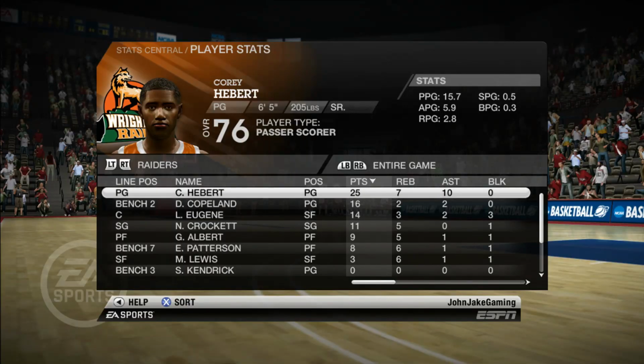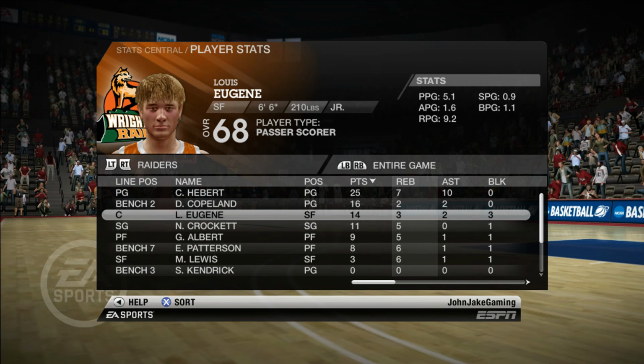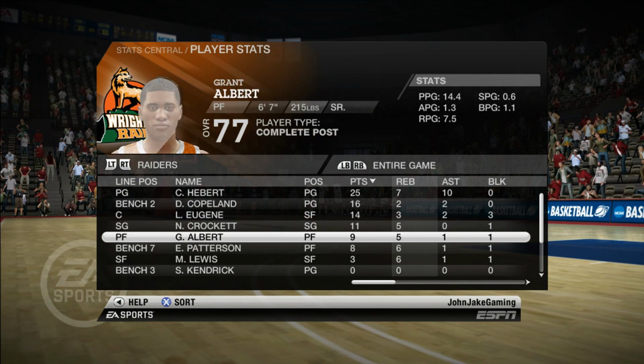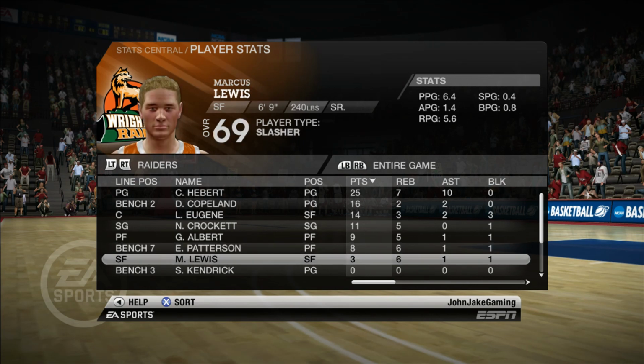Let's go. So taking a look at the stats for this great Horizon League matchup, shout out to Corey Hebert. Dude was balling out today. He had 25 points, 7 boards, and 10 assists. That gives him the triple-double, and was only a few rebounds away from a triple-double, which is pretty cool to see. Devin Copeland came off the bench for us today, and he balled out too. He had 16. Lewis Eugene, custom recruit, he got 14 points. Crotchet with 11, and Greg Albert, he was 9-5-1 with 1 block as well, despite not having much playing time today due to being in foul trouble. Also, Eric Patterson, he played well in relief. He had 8, and then Marcus Lewis was able to get an and one, so he had 3 points.